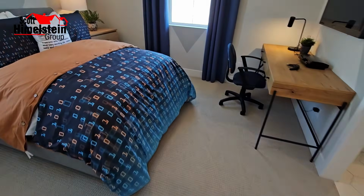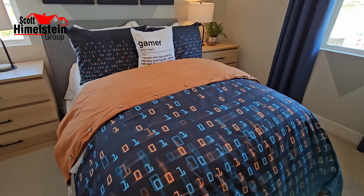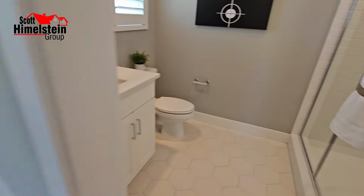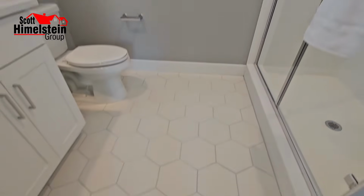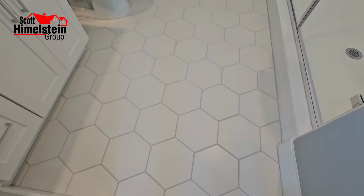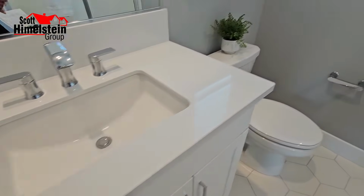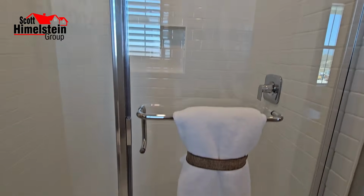And so here is this bedroom. This is the second bedroom upstairs. It also has a nice closet. And then this one has its own attached bathroom. All right. And then you can see the hexagonal tile flooring. That is an upgrade. You got your quartz countertop on your vanity. And there you go. Right there.